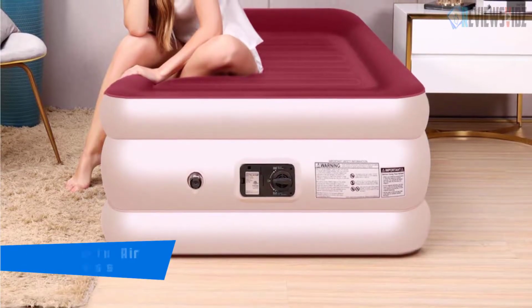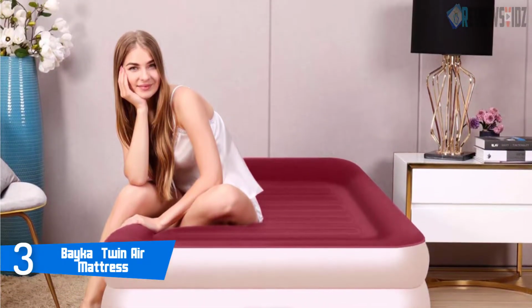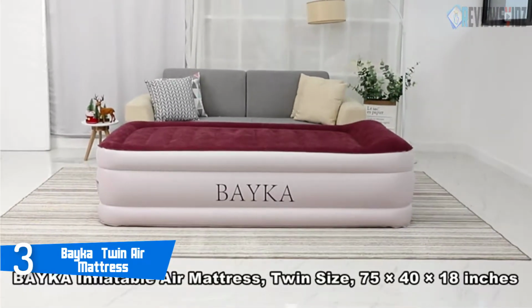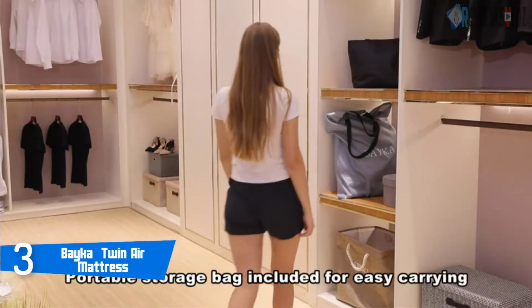Number 3. Beka Twin Air Mattress. Beka Twin Air Mattress features a built-in raised pillow for extra head and neck support for more comfort through the night. A soft flocking makes the bed extra comfortable even without sheets. The mattress features inner coil air beam construction to provide plenty of support.